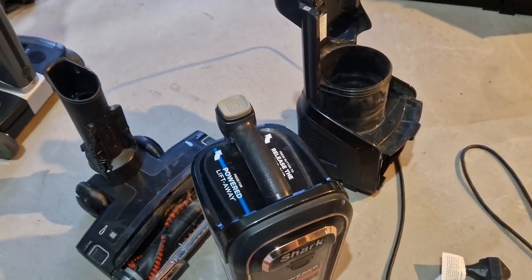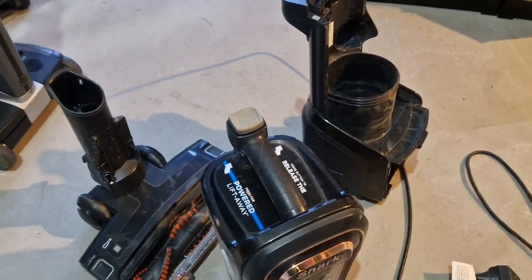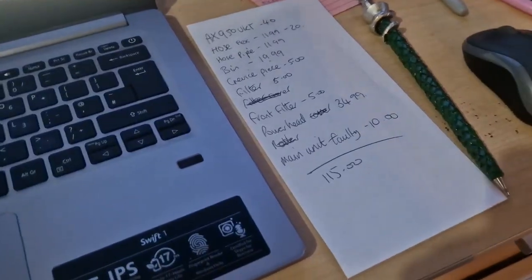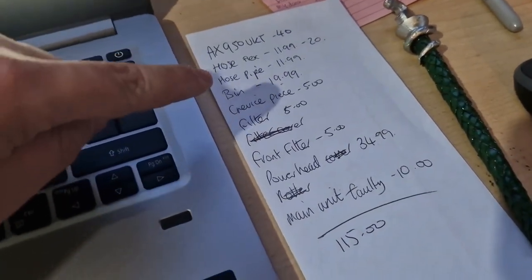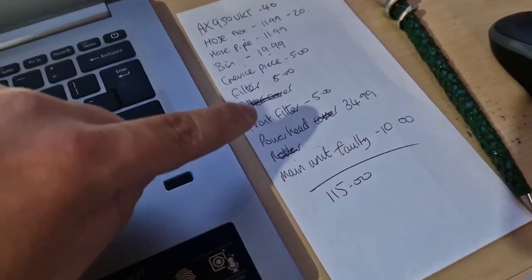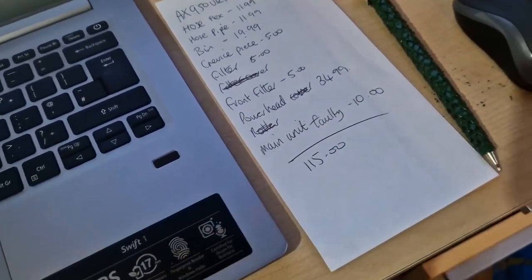I'm going to research some prices on all this stuff now and see what this first Hoover could potentially bring me back. Alright, so I've just done my calculations of breaking it down, the bin, the hose pipe, the flex, filters. I can sell the main unit as faulty for about a tenner. Comes to about £115 off that first Hoover, so not too bad.